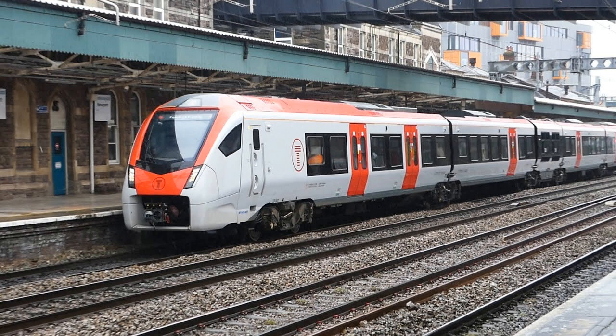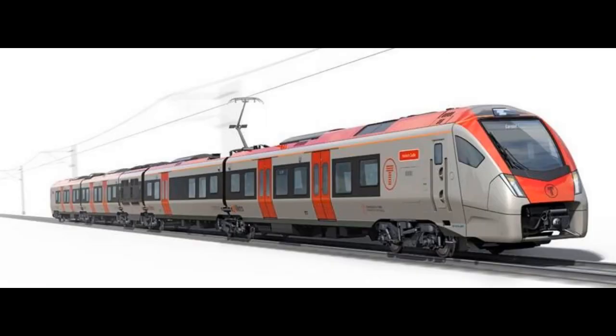Now we're done with the Class 231, we're gonna move on to the Class 756. This is also a FLIRT train made by Stadler, but unlike the Class 231, the 756 has a top speed of only 75 miles an hour. These are very unique trains, because as well as an overhead mode and a diesel mode, this can also run on battery power, making this a tri-mode train.